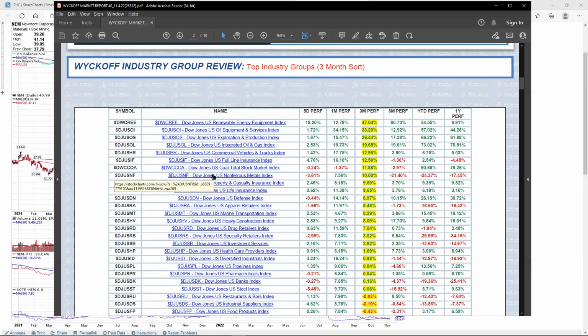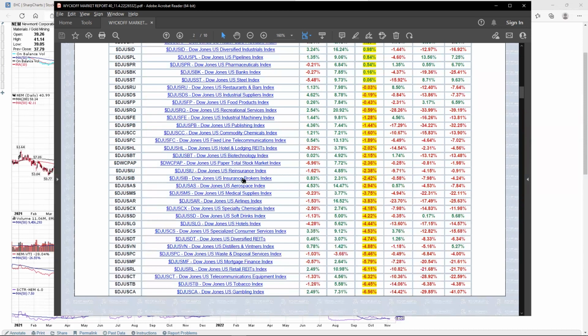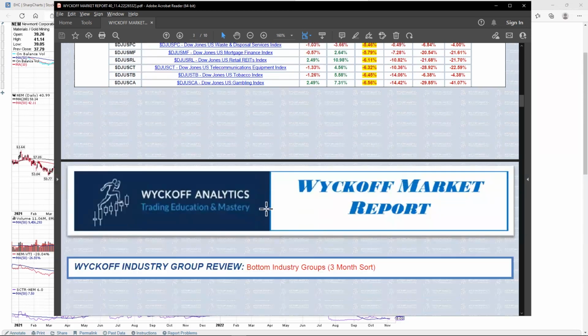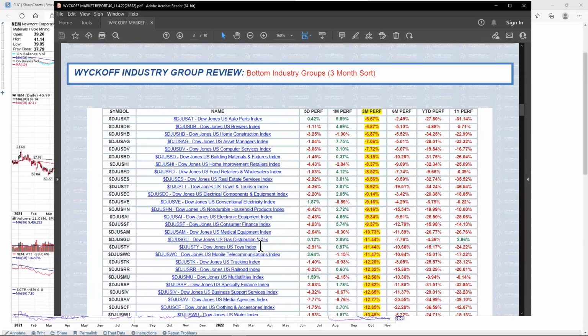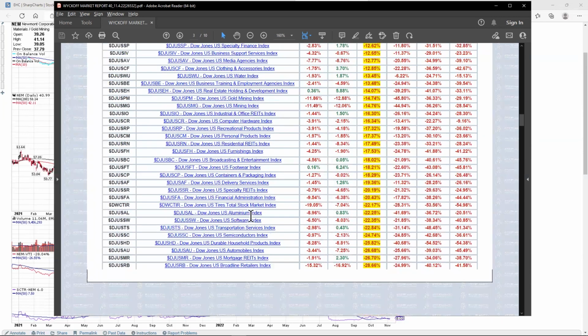And so you can go into the PDF of the report and click on whatever interests you and then see immediately the chart of that. And you can get through a lot of really critical stocks and themes by just going through these links. And so here are the bottom industry groups at this time. And each week this report comes out and does that.